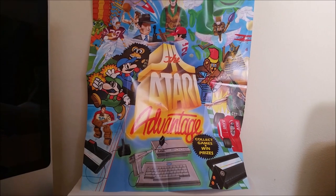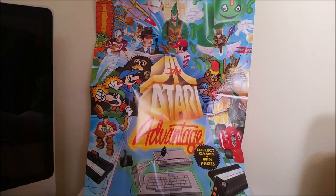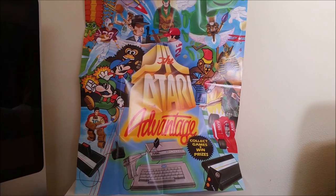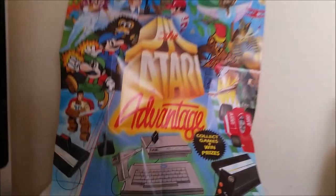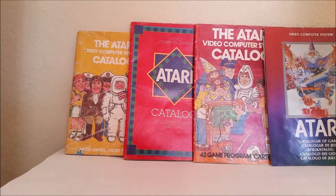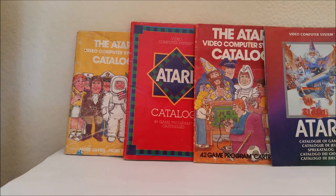Yeah, what a great poster that is. I'd love to have actually framed one of these and put them on my wall. I'm not sure my missus would be too happy about that, but I would love to do it because they're absolutely great. Let me just put that down for a moment because there is stuff on the back I want to look at.